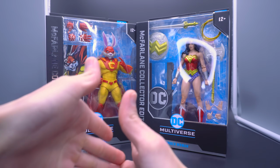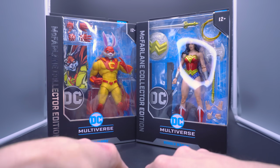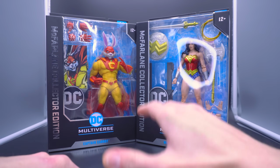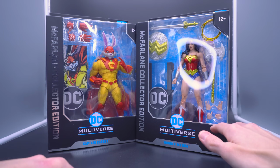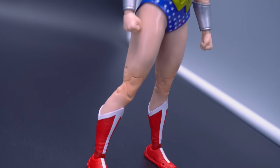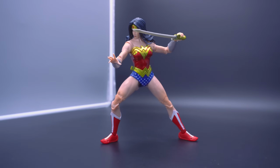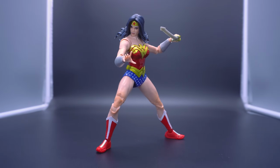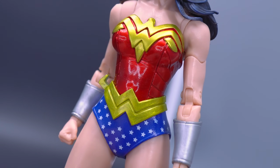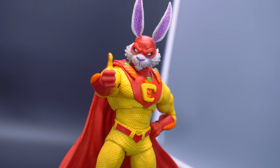Because if you're going to be forking over an extra $5, practically leapfrogging over the tiers of the Build-A-Figure waves or the Page Punchers waves, which I even personally really like, you gotta supplement it with something that makes it all worth it. And both of these guys are worth it, because not only do you get two really solid, well-made figures, Wonder Woman with her classic outfit, very good looking physique. I think we all can kind of argue that this is one of the finer looking figures, but on top of that, great articulation. Same thing with Captain Carrot, very robust quality plastic behind the build of the suit.